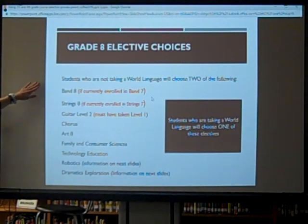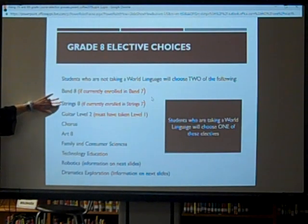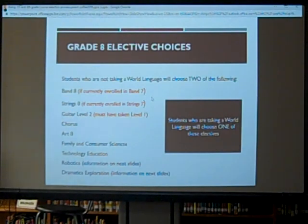Our options are by department. Music department is band, strings, guitar, and chorus. For band, strings, and guitar, you must have some prerequisite training in those 3 areas. So you have to be enrolled in the classes unless you've had some outside private lessons, and then we can talk to the teachers about that. No prerequisite for chorus. And then art, if your students really like art, if they haven't taken art before or they want to start with art, that's an excellent choice for them too.